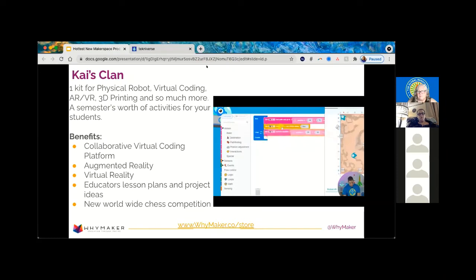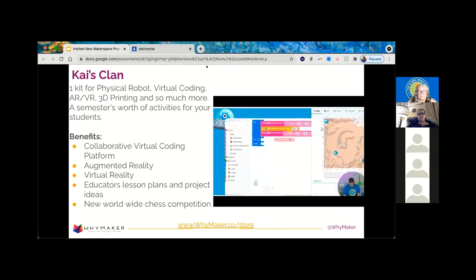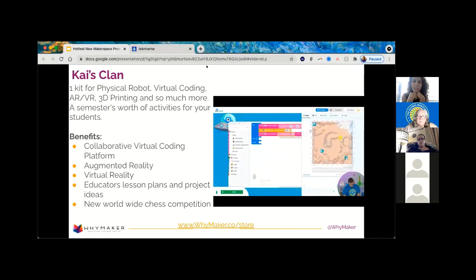And they have this brand new worldwide chess competition coming up. So it's definitely worth checking out if you're interested in playing chess and playing with others across the world.